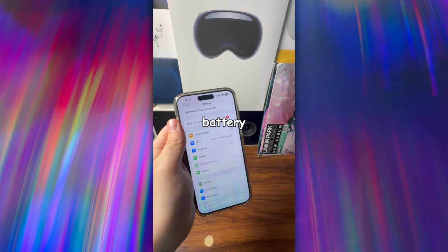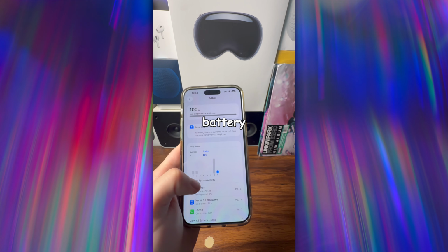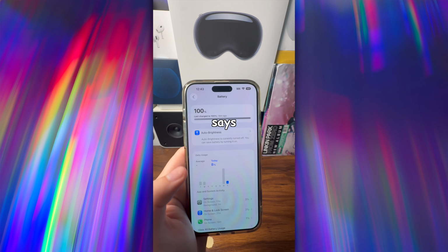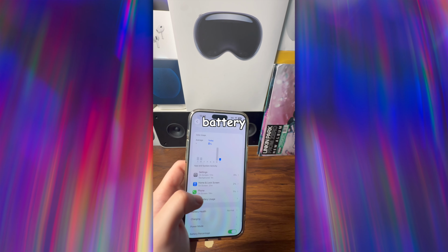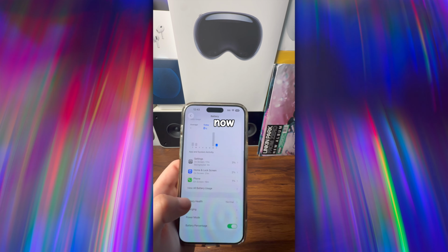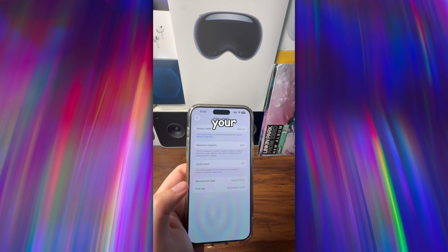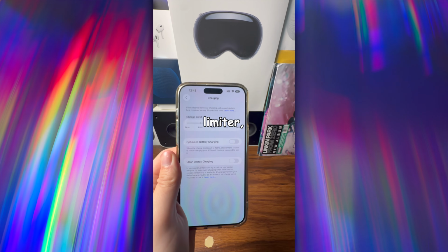There are some new battery settings in iOS 26 you guys need to know about. If we go into battery settings, you'll see our percentage is now listed at the top. It says last charged to 100% 18 minutes ago. We have our battery usage down here as before, but now we have our battery health section, which is identical to before. Shows you your maximum capacity and your cycle count, as well as manufacture date and first use. Charging is the same. We have our charge limiter, optimized battery charging, and clean energy charging.